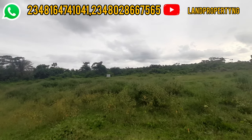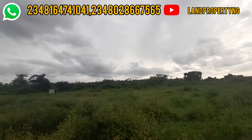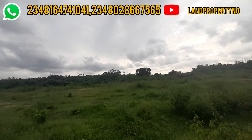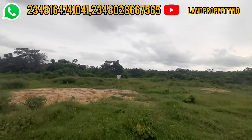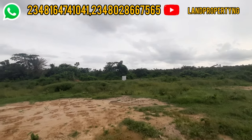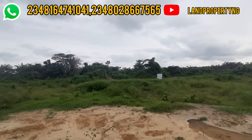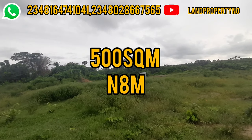So this is the land. This place was cleared, but you know, as rain falls, the old plants will start growing again. So all this place was cleared, and before you know what happened, rain started falling again, and bushes are coming up again. You can get a 300 square meter for 4.5 million naira, and you can get a 500 square meter for 8 million naira.